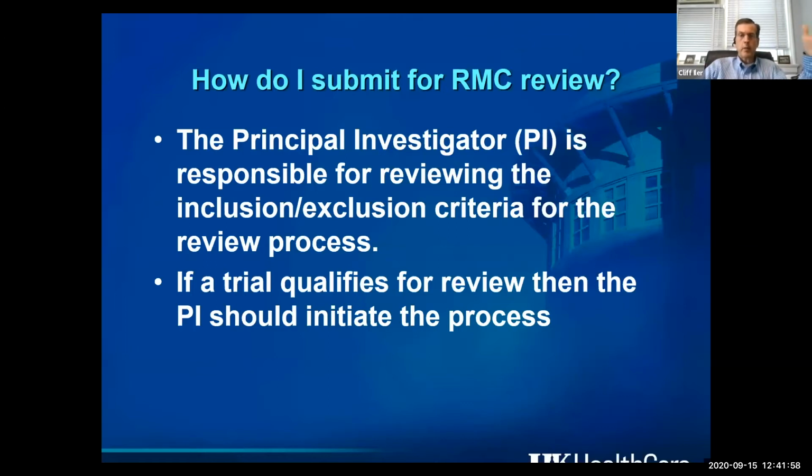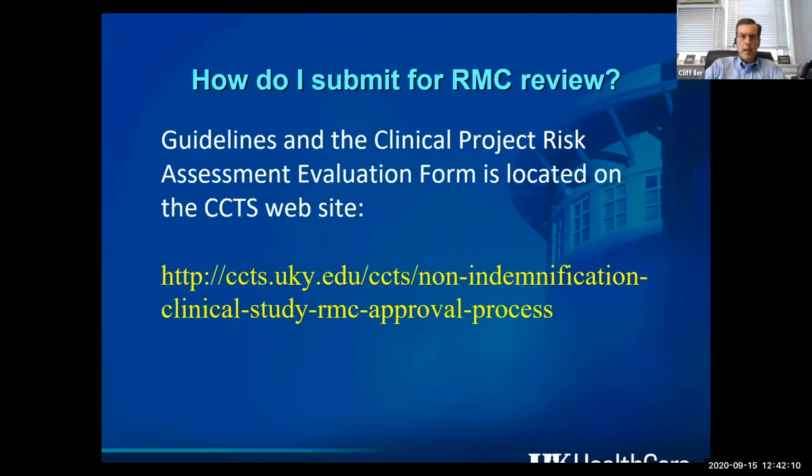So how do you submit it? Kind of the how-to: the PI is responsible for knowing whether or not they need to go through this process, and ultimately is responsible for initiating it. The guidelines, Marietta, are we going to send out the slide deck and make the link available? Yes, Michelle can send it out afterwards, and we actually sent out a notice this morning on the CCTS listserv with the information about the new process and the link to the website.